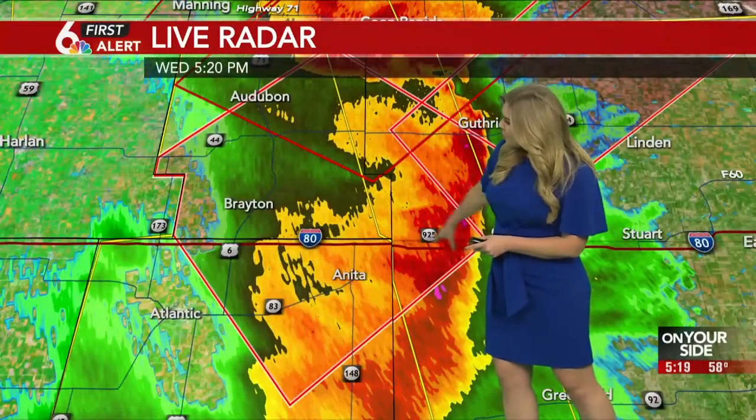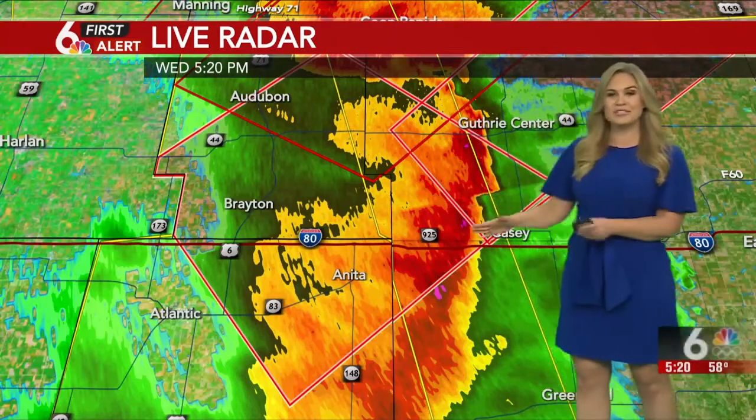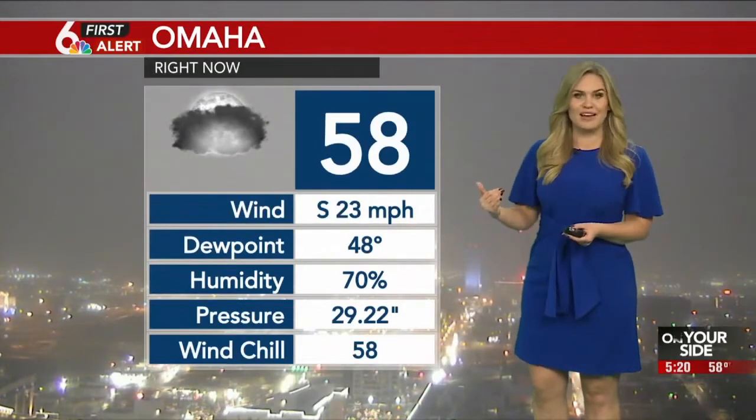So this does cover portions of I-80. If you are along this line of thunderstorms or just ahead of it, this is not something you want to be out traveling in. This is still bringing in that concern for some severe weather. Now, out across the metro, things are quieting down as far as the severe thunderstorm threat is concerned. The wind is going to be a whole other issue for us as we move through the night tonight.